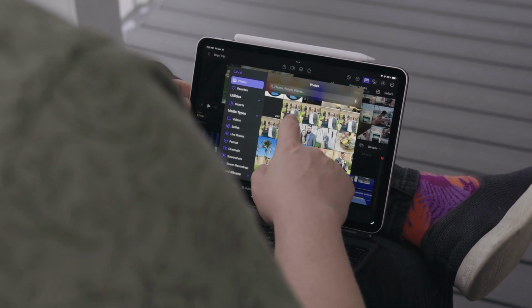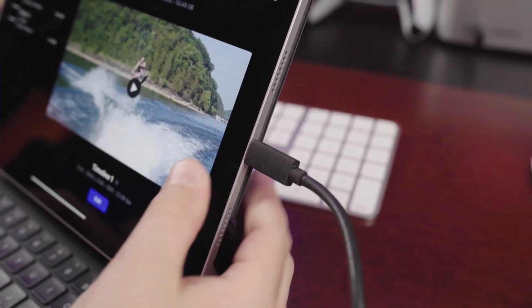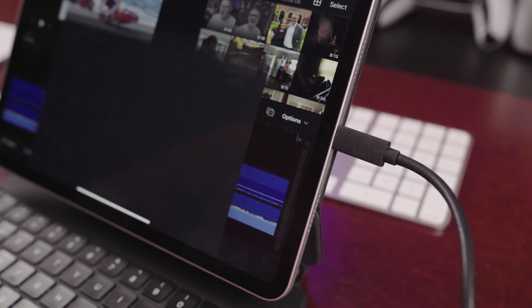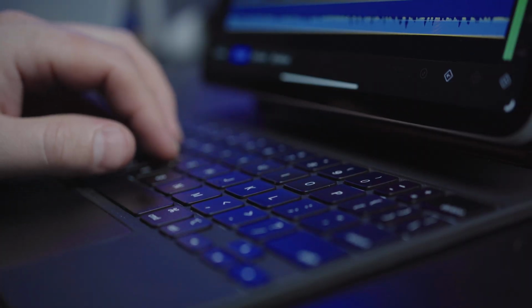You have to import everything into the application. This isn't the worst thing, it's just something to keep in mind because this is not my normal workflow. I usually work off of hard drives, and having to import everything into the program just takes a little bit extra time. The biggest thing I am missing from Final Cut Pro is the fact that I don't have customizable keyboard shortcuts. It has keyboard shortcuts, just not any of the ones I use.